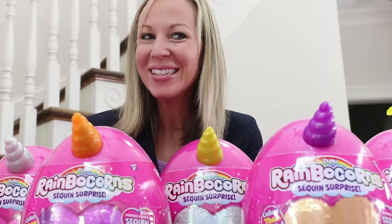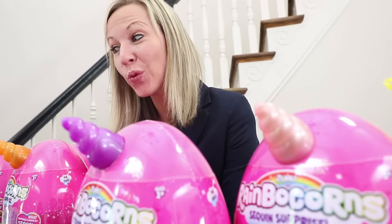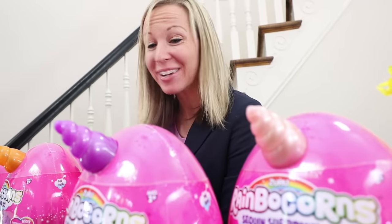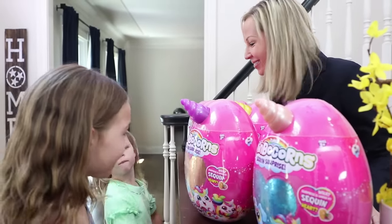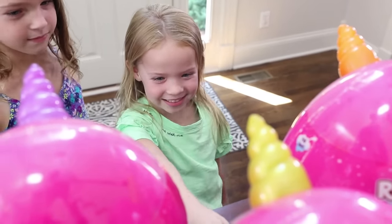My favorite ones. So, do we get to open a couple Rainbocorns then? I'm afraid we have to stick to the rules, girls. Only one Rainbocorn per person. You can go ahead and pick yours out, though. It's so hard to decide. Which one do I want? I know, I want the one with the yellow horn and the silver sequins.